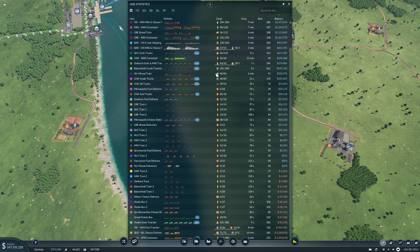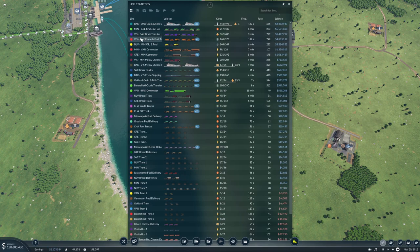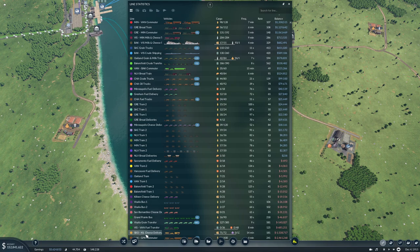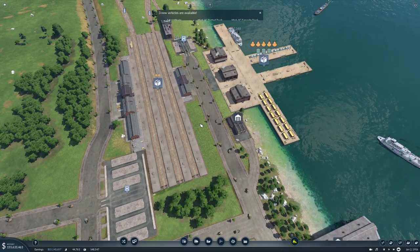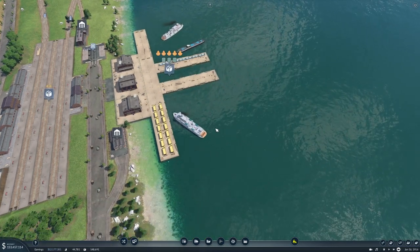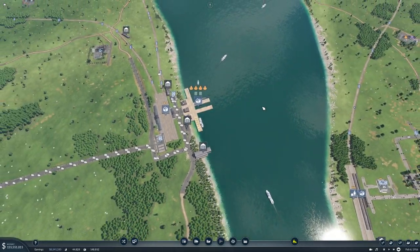Let's take a look at our lines. So 8.4 million from that one. The crude and fuel, almost 5 million. Yeah, we're making very decent money. The San Bernardino and Killeen cheese delivery is not doing too well, but that's just because there isn't that much cheese yet, I think. We're coming in with 617. Okay, three new vehicles, the Mikado, and new trucks. Okay, and we have a lot of grain waiting here now. Outstanding.